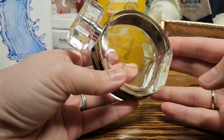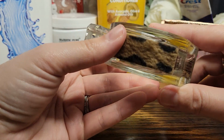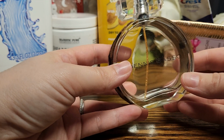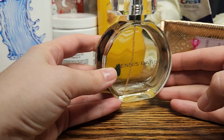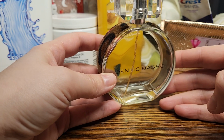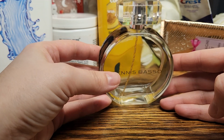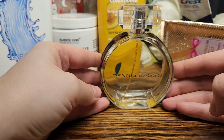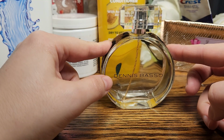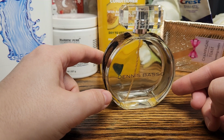This one was a blind buy purchase from Marshalls. As you know, at Marshalls, they're all boxed and sealed. So what I did is I would just Fragrantica the notes, and it sounded good, so I purchased it, and that was about the year 2015, so a long time ago. This perfume is a floral perfume. I would describe it as a sweet floral perfume.